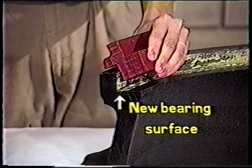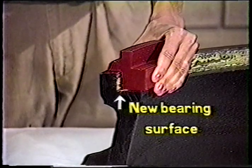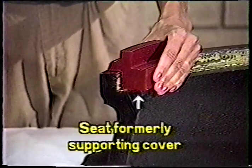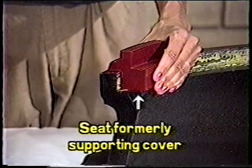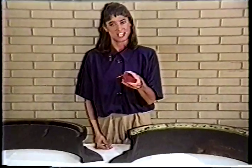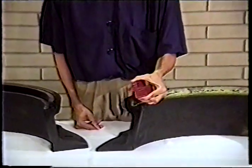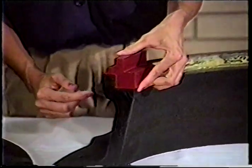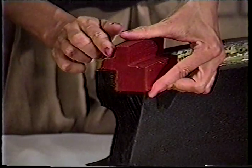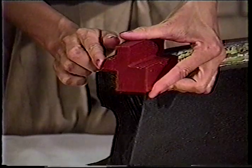Since the bottom of an EC extension rests on the new bearing surface previously protected by the PVC insert, the amount of wear to the part of the seat formerly supporting the cover is irrelevant. An EC extension is sufficiently thick at any dimension to preclude its shearing in normal use. It also features a pave lock to ensure a more secure fit.